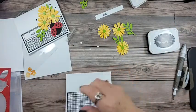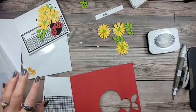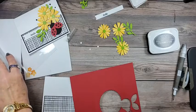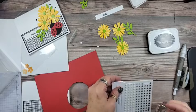Oh, we got to stamp and punch our little wings and the body. Do I have a piece of black? Oh, bless her heart. She forgot the black cardstock. All right, so we're going to stamp that body.